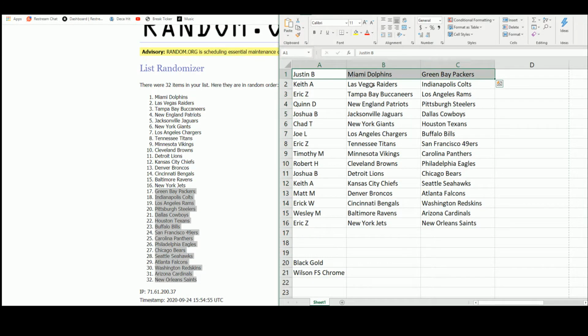So we've got Justin with the Dolphins and Packers, Keith with the Raiders and Colts, Eric with the Bucs and Rams, Quinn with the Patriots and Steelers, Josh with the Jaguars and the Cowboys, Chad with the Giants and Texans, Joe with the Chargers and Bills, Eric, Titans and 49ers, Timothy with the Vikings and the Panthers, Robert with the Browns and Eagles, Josh with the Lions and Bears, Keith with the Chiefs and Seahawks, Matt with the Broncos and Falcons, Eric W. with the Bengals and Redskins, Wes with the Ravens and Cardinals, and Eric Z with the Jets and the Saints.